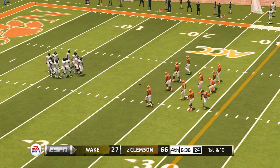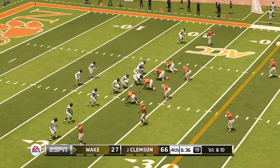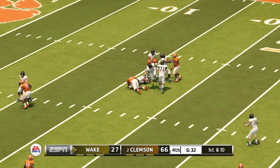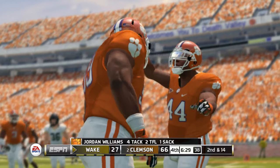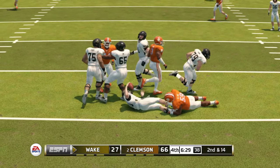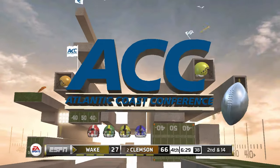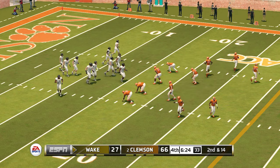Both teams are playing out the stretch here. You want to get experience for guys who normally don't get in the game and try to avoid injuries. Now he's scrambling. They'll make the sack. I think that one's on the offensive line. They've got to do a better job of holding their blocks, or else this quarterback's going to be pulling turf out of his face mask all game. So it'll be second and 14 after the setback.